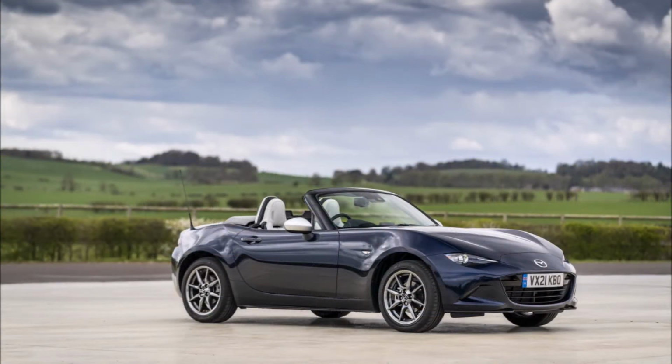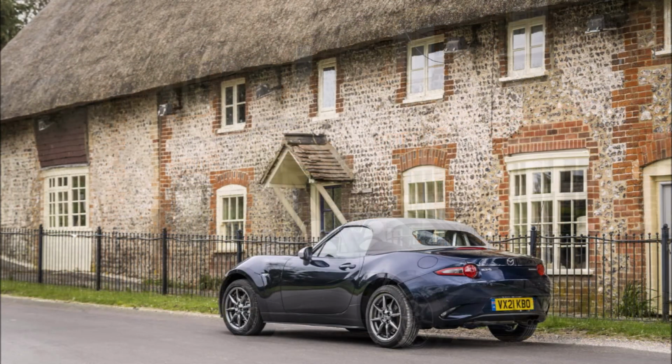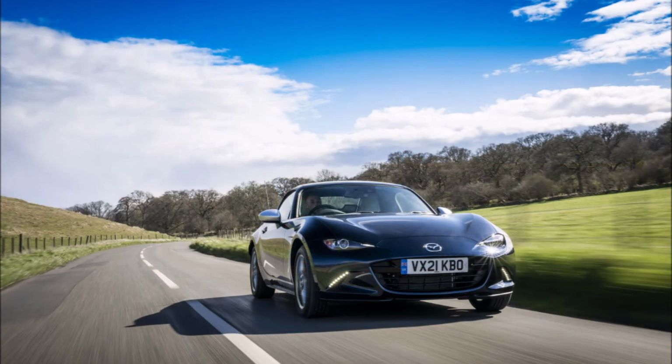You'll have them in SEL, Sport, Sport Tech, and GT Sport Tech grades with 132 PS, 130 horsepower, 97 kilowatts at 1.5 liters, and the 184 PS, 181 horsepower, 135 kilowatts in the 2-liter SkyActiv-G engines.